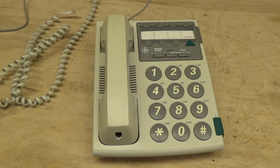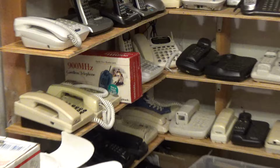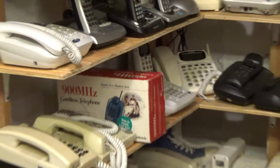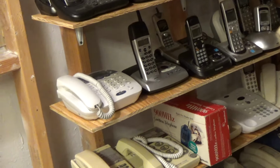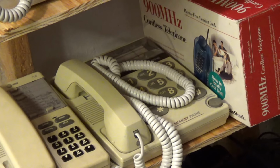But I really like this telephone. I like the way it sounds. I really like the ringer. It talks good. It's a nice telephone. And just for reference, that telephone over there, which you can't even see at this angle, that telephone there is the one that my mother got for her birthday.